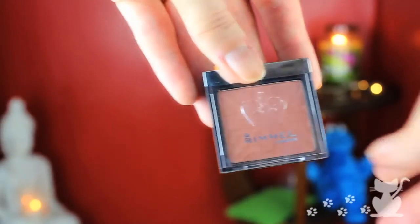Final blusher I have. These are known to be good, but people just don't talk about them enough. It's the Rimmel blushes, and I have this one in Pink Rose. I'm going to go out there and say it's probably my all-time favourite blush, and I have a lot of blushes. I have NARS blushes, matte blushes, MUA ones, Accessorize ones, Illamasqua ones, and these are just so, so nice.